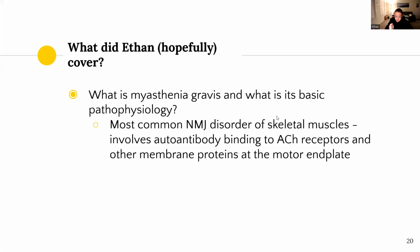Lastly, what is myasthenia gravis and what is its basic pathophysiology? It's the most common neuromuscular junction disease of skeletal muscles and involves autoantibody binding to ACH receptors and other membrane proteins at the motor end plate.